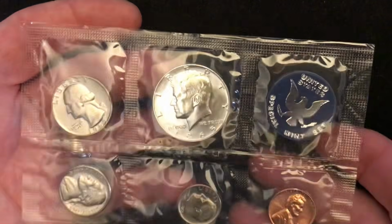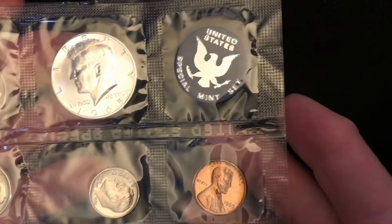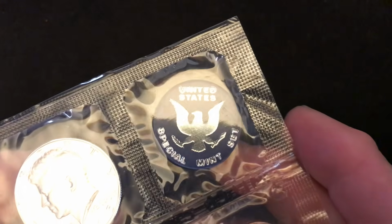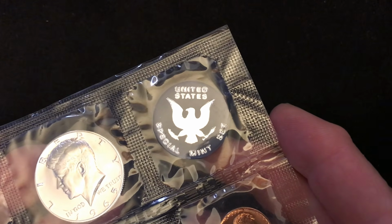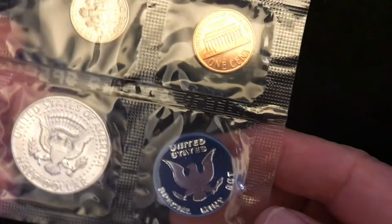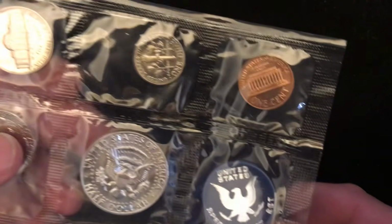So the half dollar was in there, along with the quarter, the nickel, the dime, the penny, and a token, which, as you can see right here, says special mint set on the bottom, United States on the top. And if we go over to the back, you see that the token, again, says exactly the same thing on the back as the front.